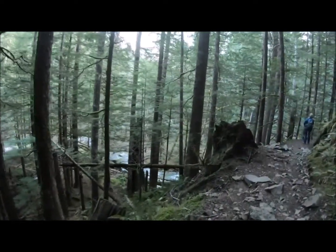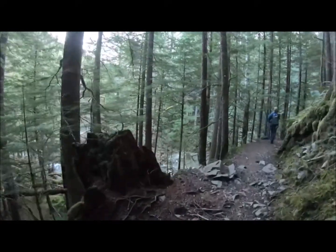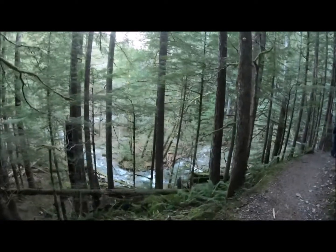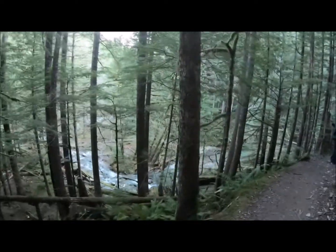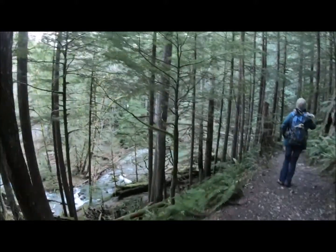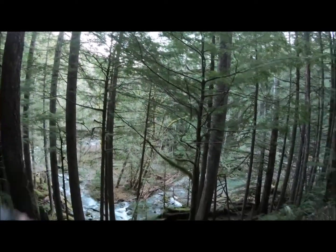All right, well, initially it's downhill. As you can see, we're coming up to the creek. And we're gonna go play in it a little bit. Should be coming up on our first bridge momentarily. The major creek is over there, and this is just an offspring.